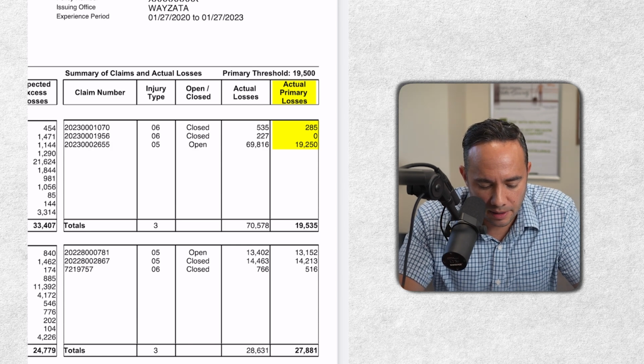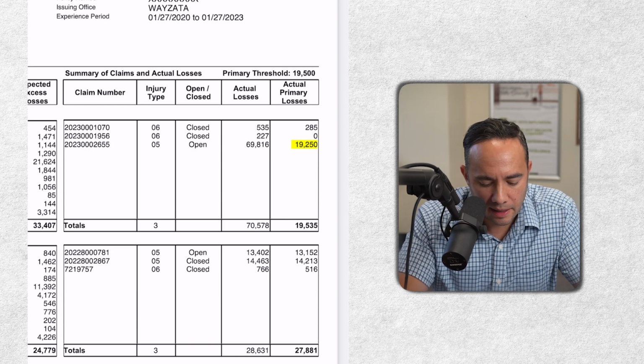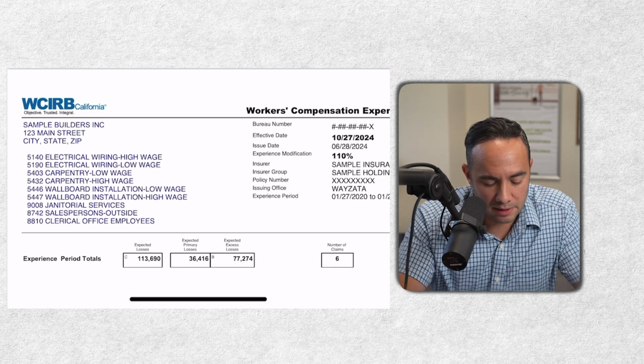That's the actual primary loss. Any remaining amount is excess. In the third claim here, that's a larger one, that's open, $69,816. $19,250 is primary. Okay. Then the remaining is considered excess. So that's going to all factor into the calculation of this person's 110 experience modification factor.